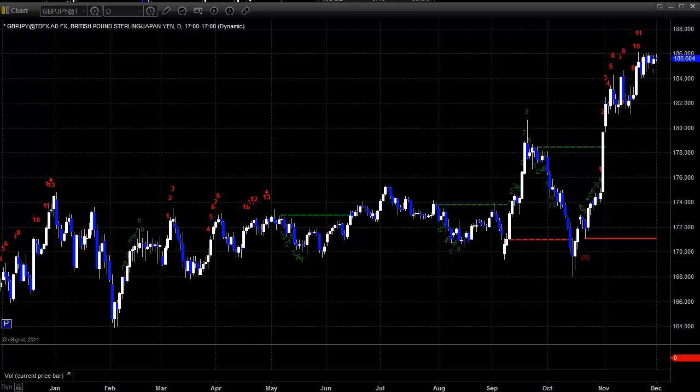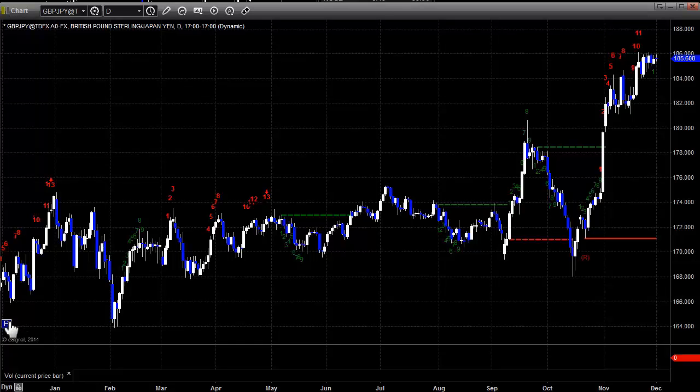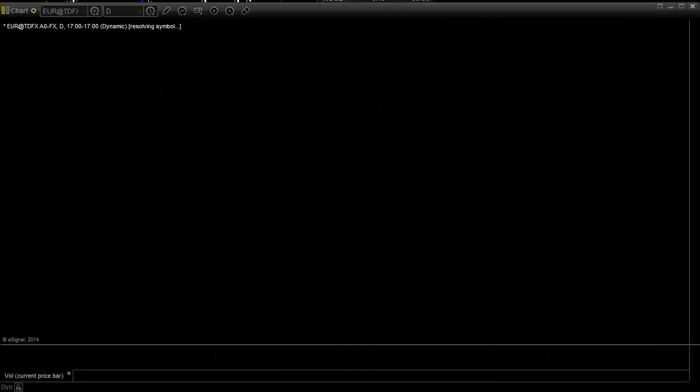Here's a look at the pound yen. Now this is something that could easily get us a 12 and 13 sell signal without much effort, but it hasn't done it yet. So we'll continue to watch that.